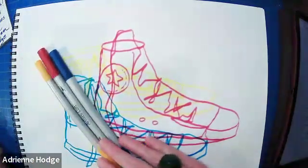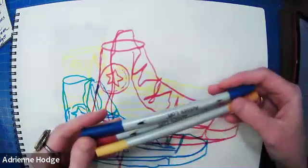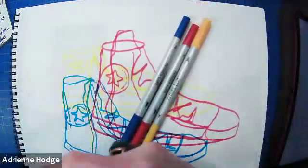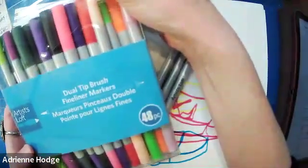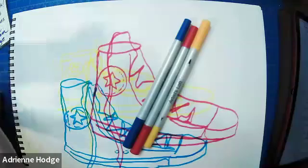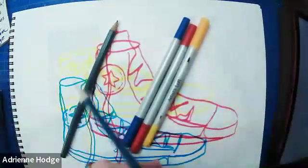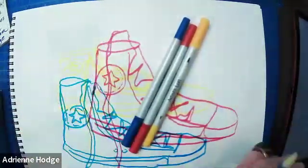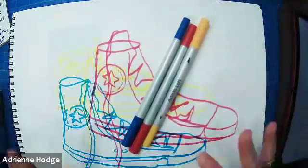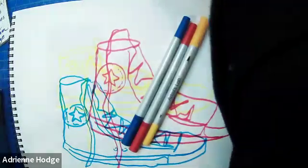Okay, so this class is very straightforward. We're just using a sketchbook and some markers. So I've got this packet of Artist Loft dual tip Fineliner markers from Michaels. I've also got some, oh, excuse me, bumping my camera. Got some Artist Loft sketching pencils. So you might want those along with an eraser, but I'm going to be doing a lot of sketching with just the pen and markers only.